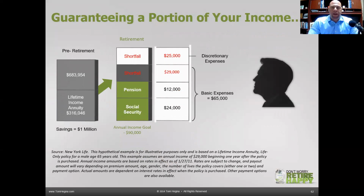So how do we go about solving this problem? Well, first of all, we know that there are $65,000 of basic living expenses that we need to meet. We apply his guaranteed lifetime income sources first. We have $24,000 of Social Security. We have $12,000 of his pension. And we see that we have a $29,000 shortfall to meet his basic expenses. On top of that, we have a shortfall of $25,000 that he wants earmarked for discretionary expenses. That's the fun paycheck, but that comes later. What we have to do right now is address the shortfall for his basic living expenses. That $29,000 shortfall is going to have to come from his retirement savings.